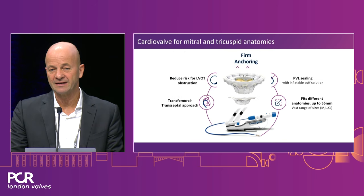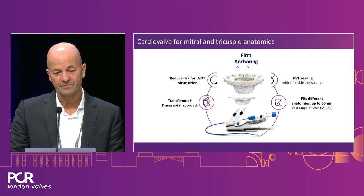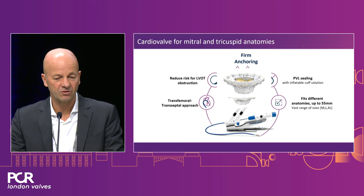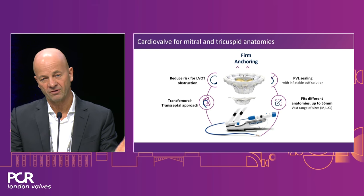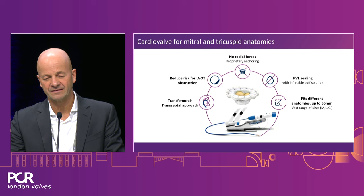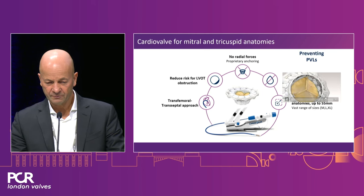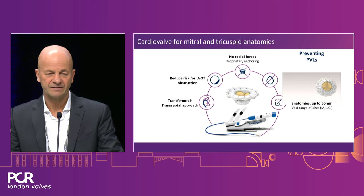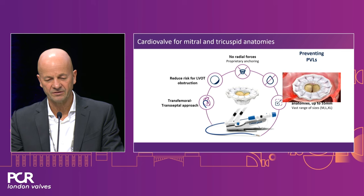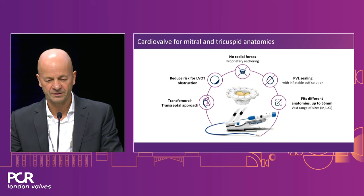Then it doesn't rely on radial forces. This is very important for the tricuspid space because we have the AV node in close vicinity, and pacemaker rate is so far not a big issue, at least in the Cardiovalve studies we are running all together. But it's still a very firm anchoring by grasping the leaflets, by diving into the right ventricle, and then developing the atrial flange. And then it has this inflatable cuff solution, as you can see here. I think there's also a movie running, and this fills with blood over time, and it stuffs, if you will, the minor PVLs we sometimes see after the procedure, and that makes it a very simple procedure, and tricuspid regurgitation in form of a PVL is really a rare finding after implantation of a Cardiovalve device.